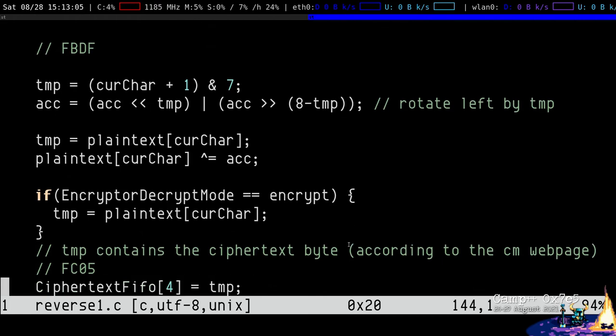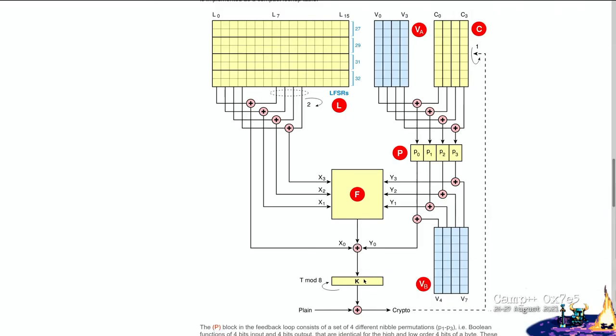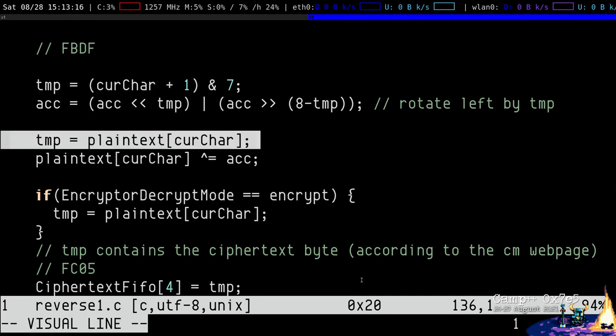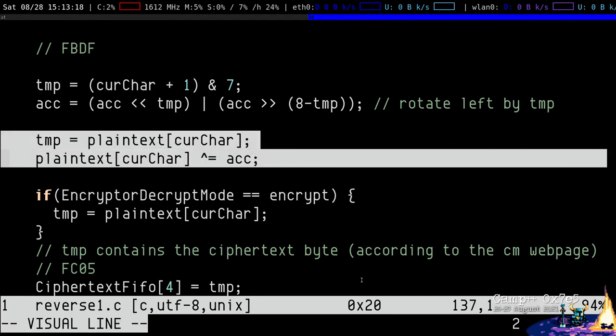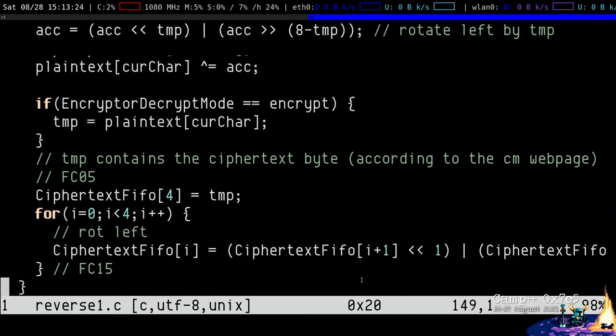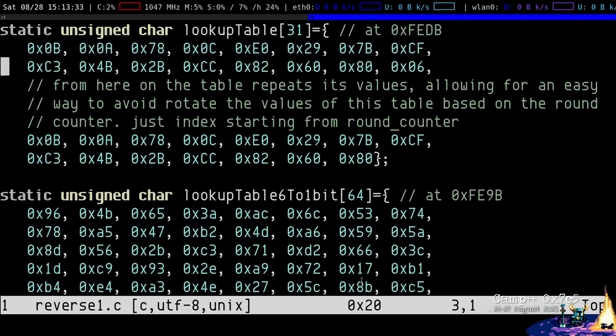And then this is the final part. I think this is the rotation that you see here, before the final encryption. And then this is the XORing of whatever comes out with the plain text. And that's the algorithm. And that's the end of this file. But there's a lot of little comments, and these are the lookup tables. This is also a kind of a cheat.